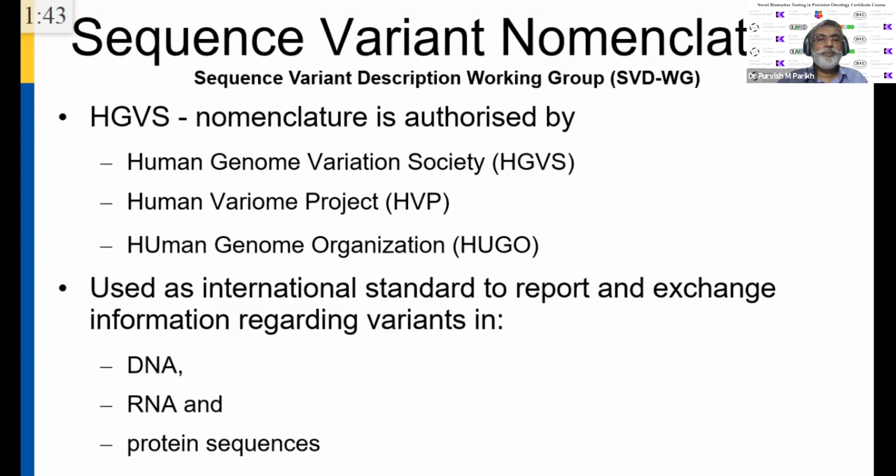And this is also approved by two other societies, the Genome Variome Project and the Human Genome Organization. This applies to DNA, RNA, and protein.